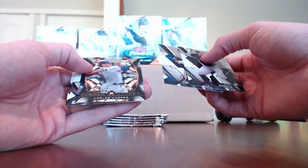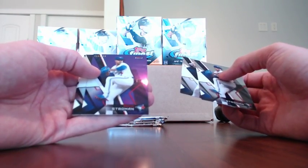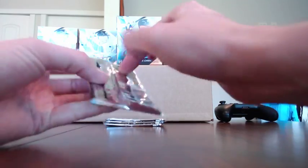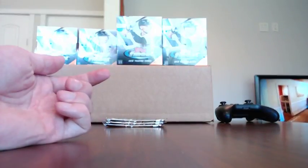Alright. Mini box 2. I tell you what, if I do hit the McMahon Super, I will go for the rainbow, even though I don't collect the Rockies in any way, shape, or form. It's Carlos Correa, Cornerstones. Purple, Marcus Stroman, 162 of 250 for the Blue Jays. Refractor, Albert Pujols for the Angels.